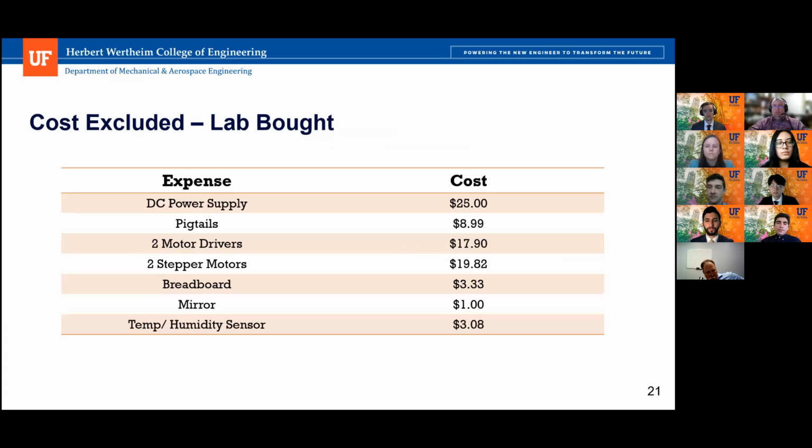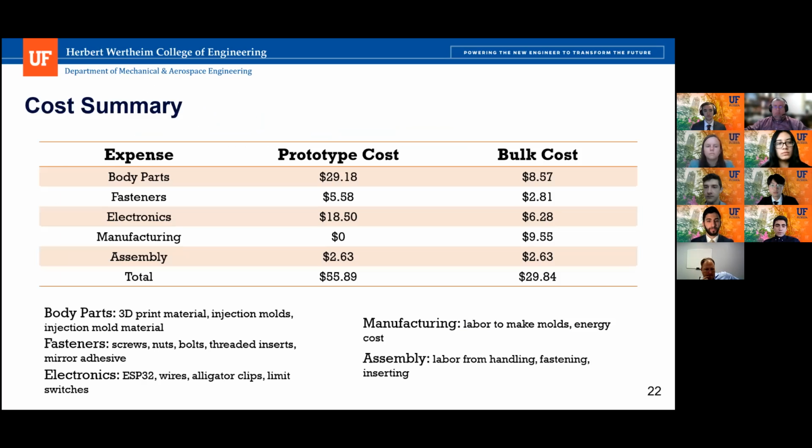So before we break down the cost to manufacture our design, there are a few components that were provided to us as a group by the lab. These items excluded from our prototyping costs are the power supply, pigtails, motor drivers, stepper motors, breadboard, mirror, and temperature/humidity sensor. Our total prototyping cost was $55.89, falling under the $110 limit set by the course, which is a reflection of the customer need 8, an overall heliostat module cost below $100 per square meter.